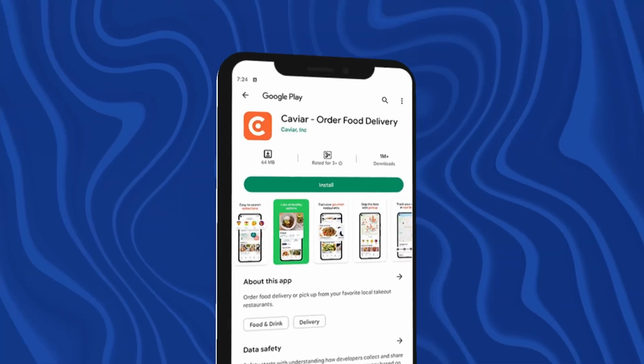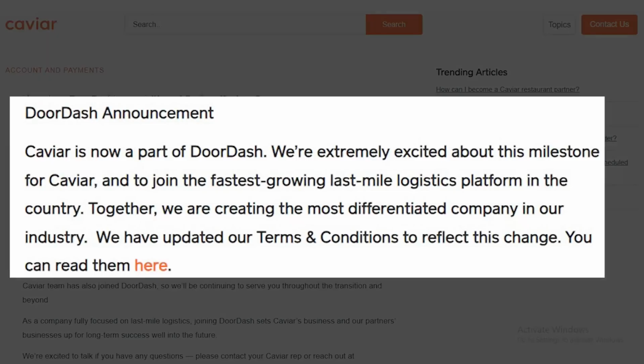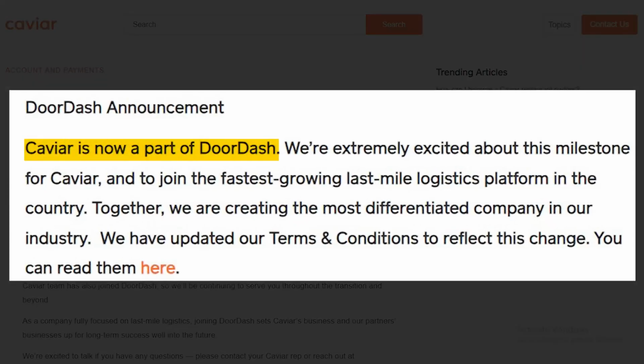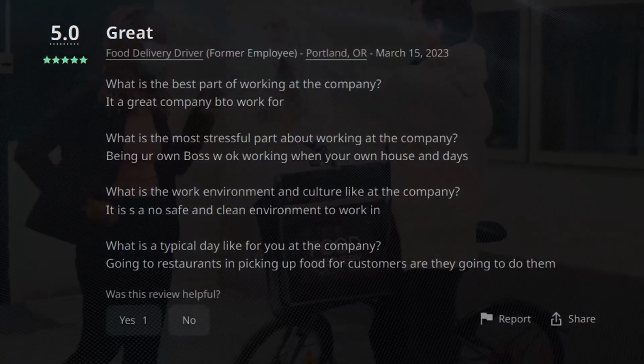Now the next one on the list is technically a food delivery app, but it's one you might not have ever heard of, and that is Caviar. And Caviar is a food delivery app that exclusively partners with high quality restaurants. So typically, if you're a delivery driver for Caviar, you will be delivering food to people who have a lot of money. And people who have a lot of money tend to tip really well. Now this one did get bought out by DoorDash, but it's still branded as Caviar. And out of all the food delivery apps, this one does tend to have the best reviews online.